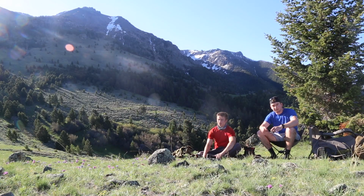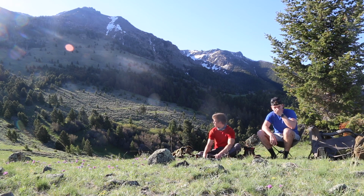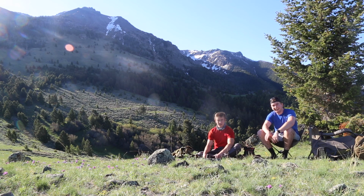We're just chilling here down in this meadow. We got down from the summit of Emigrant not too long ago, an hour and a half, up there for sunrise, and yeah, it was beautiful views. Stunning. First summit of the season. Yep, we're getting hyped.